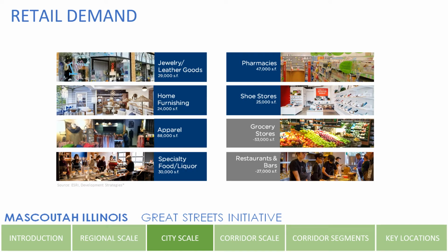A closer look at the demand begins to show the types of retail that could find a potential market on Main Street, Mascota. There are opportunities for retail such as home furnishing, jewelry shops, apparel stores, specialty food and liquor stores, pharmacies, etc. These types of stores are well situated for Main Street retail environments and contribute to its vibrancy.